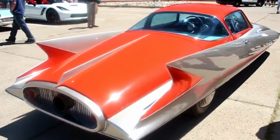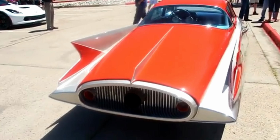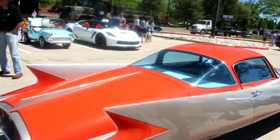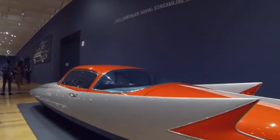The Streamline X was never intended for production. It was pure research designed to explore what was possible when aerodynamics took priority over everything else. But it provided valuable lessons that Chrysler would use in future production cars, proving that sometimes the most impractical concepts can lead to the most practical innovations.